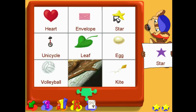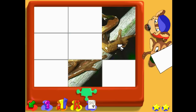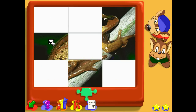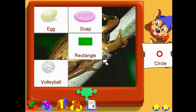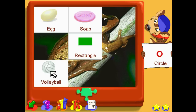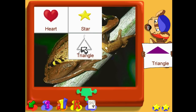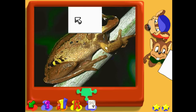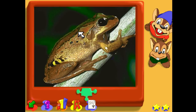Find the star. Find rectangle. Find the object egg. Find the star. Find the object that volleyball. Find the triangle. Find brick. Find leaf. Excellent job! Now we can see the picture underneath.